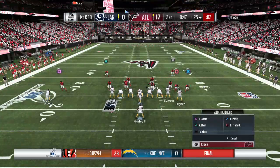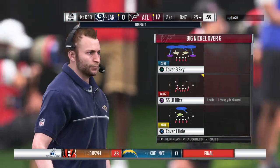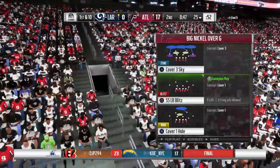DC. And with the play clock running out, Sean McVay will take a timeout, as the clock's going to stop with 47 seconds to go in half number 1.